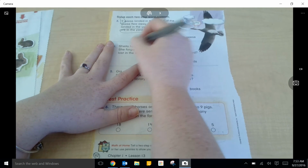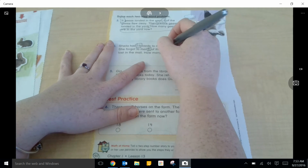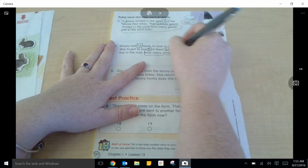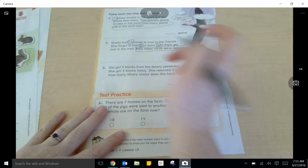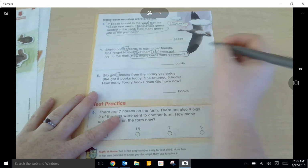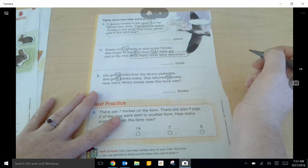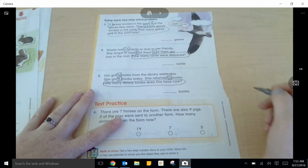Sheila had 15 cards to mail to her friends. She forgot to mail 2 of them. 6 of them got lost in the mail. How many cards were delivered? Gia got 4 books from the library yesterday. She got 5 books today. She returned 3 books. How many books does Gia have now?